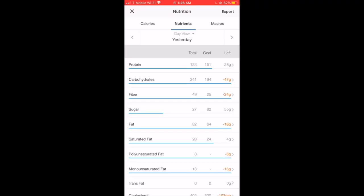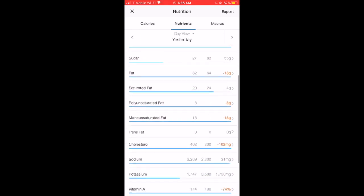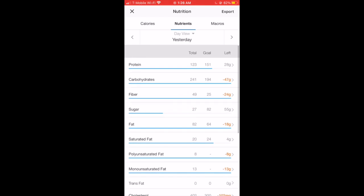I wanted to show this very quickly because you can see that I am consuming 129 grams of protein on a plant-based diet. And although I'm not tracking macros, I'm only tracking calories, I still pay attention to my protein because I want to make sure that I'm recovering from my workouts. I also wanted to highlight the vitamins that I'm getting from my meals without even really trying, and the amount of fiber that I had for the day, which is about 50 grams of fiber, which is really good.